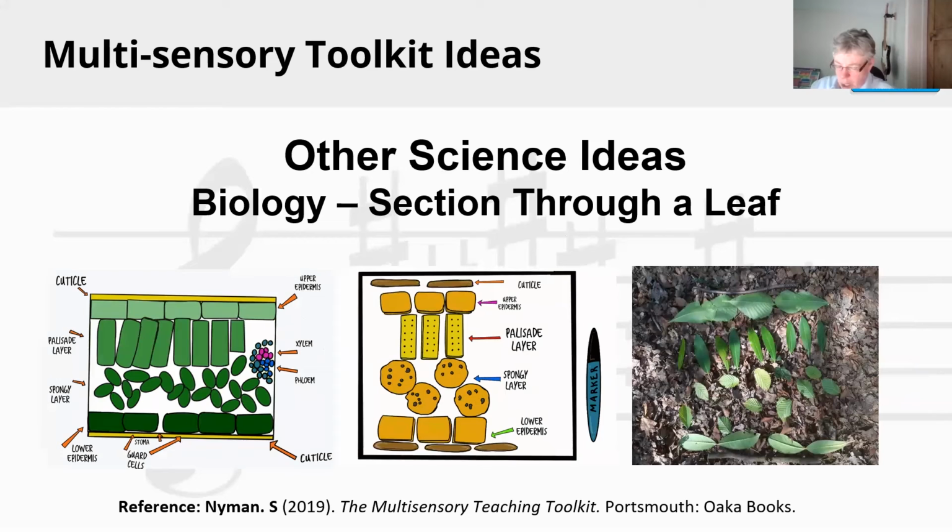So William comes up and goes, "Miss, I don't understand the leaf." So we made it out of funky foam. We also made it out of biscuits. And I said to him at the end, it was just going into break time, "You can take the biscuits away and eat them at break, William." He goes, "Oh, great, miss." And I gave him the biscuits and I got him to follow it down, all the different layers so that he could understand it. And last summer, I actually did it with leaves.